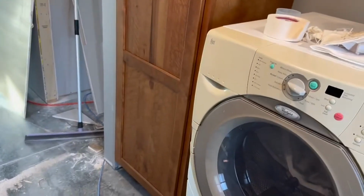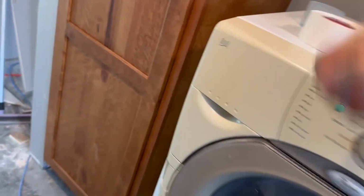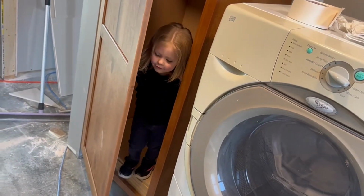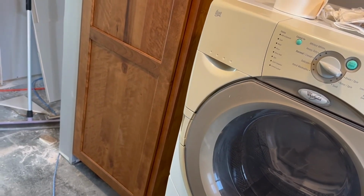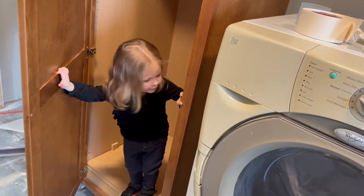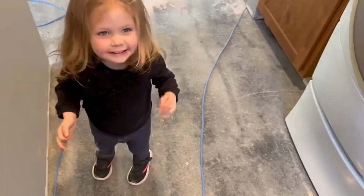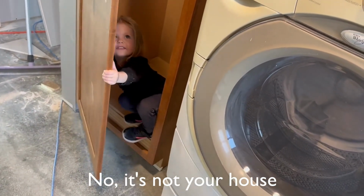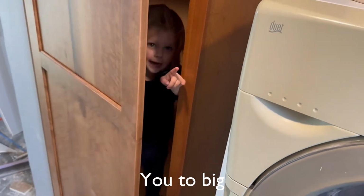Oh, she was over there. Knock, knock. What are you doing in there? Hello? You like it in there? Is that your little house? No, it's not your house. Oh, it's not my house. Is it your house? It's my house. It's your house. You're too big. I'm too big?